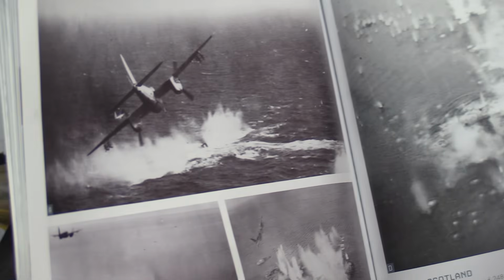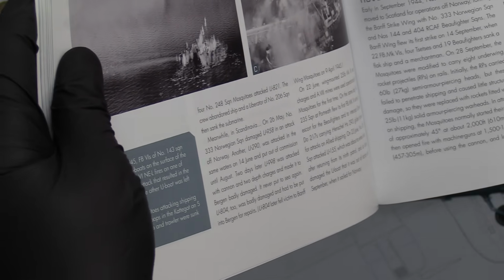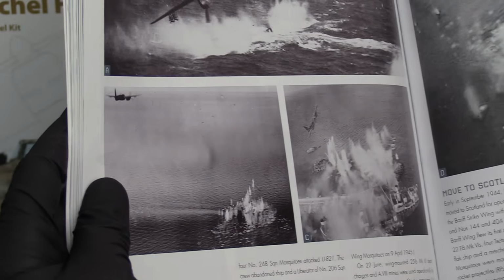Anyway, you can see the rocket firing Mosquito there, firing its rockets down towards the sea. And here we've got them using their cannons, look, absolutely cannon and rocket fire, completely shooting up all of this naval shipping off the Norwegian coast there, absolutely hammering the German navy and the German supply line routes, if you like, supply routes.